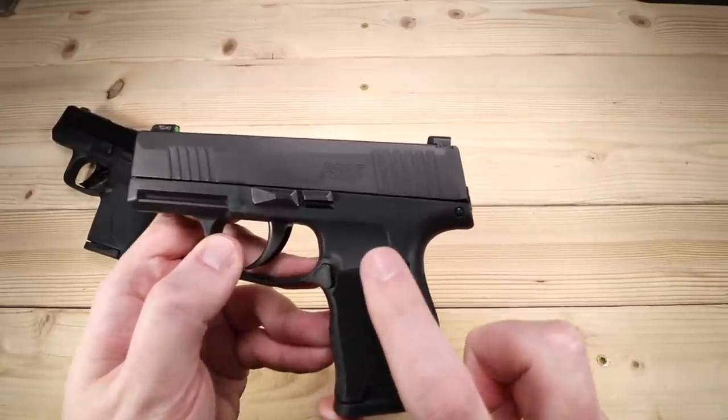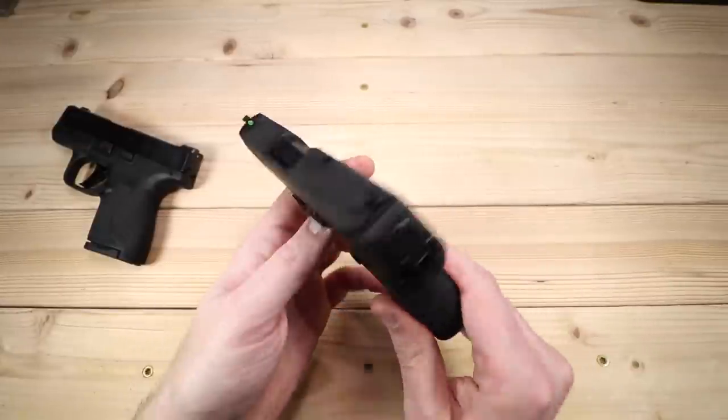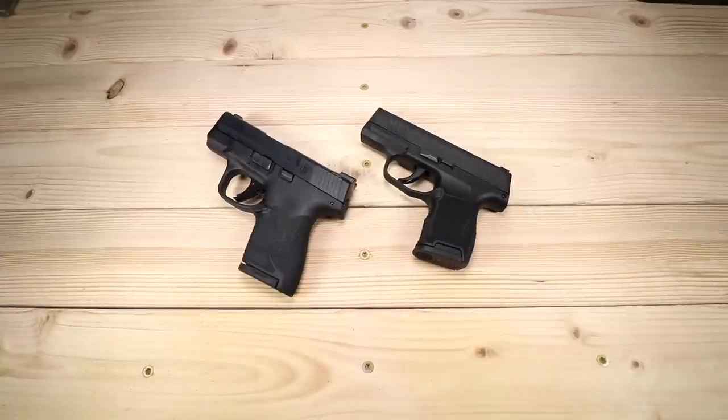I guess there is one other thing. There's a little bit of a thumb indention on both sides here, again, just to add to some of the ergonomic qualities of this firearm. But that's it from a grip standpoint. I will say, both of these guns, ergonomically, I think they're both great. They do it a little bit differently, but I think they both feel really good in the hands.